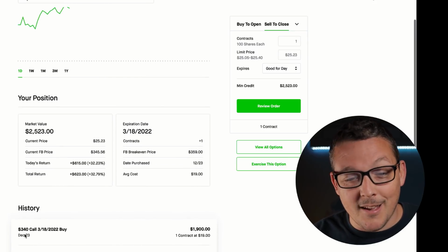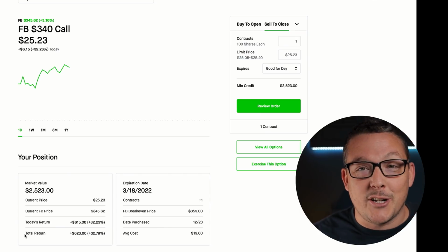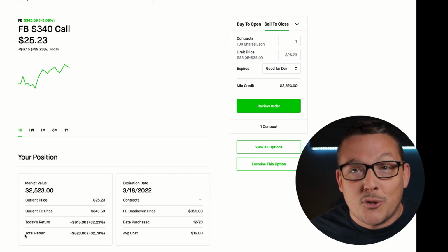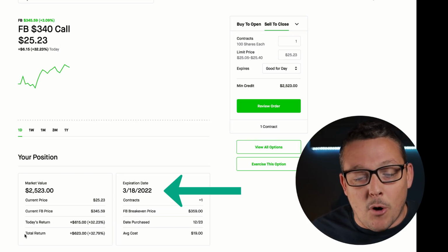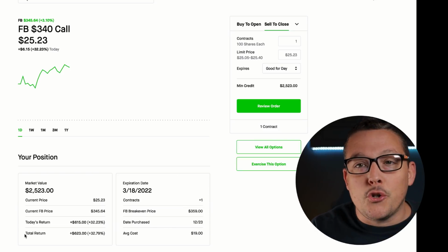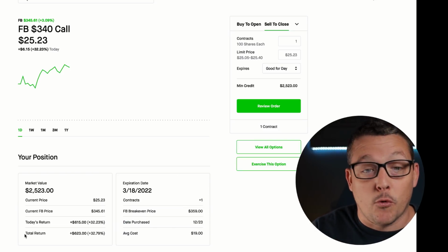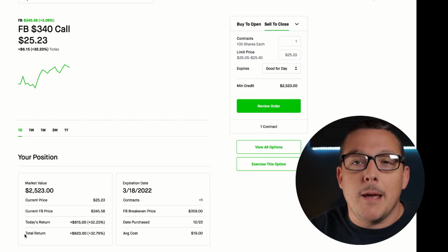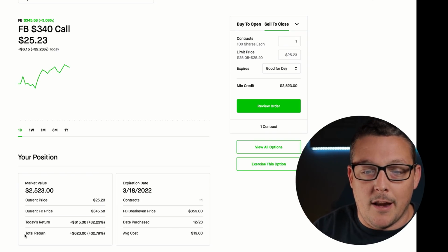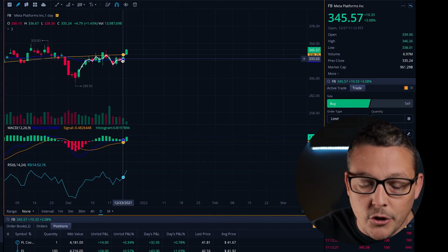Now, full disclosure, guys, like I said, the markets are open, it's live. Because of the price action today, this is making me look like a superhero, but like I said, March 18th, 2022, I'm pretty sure that I do not want to sell this. Right now, it's up 32%. Facebook's up 3% on the day. It's making me look a lot better than I probably really am, because if we zoom in a little bit here, I made the trade right here.